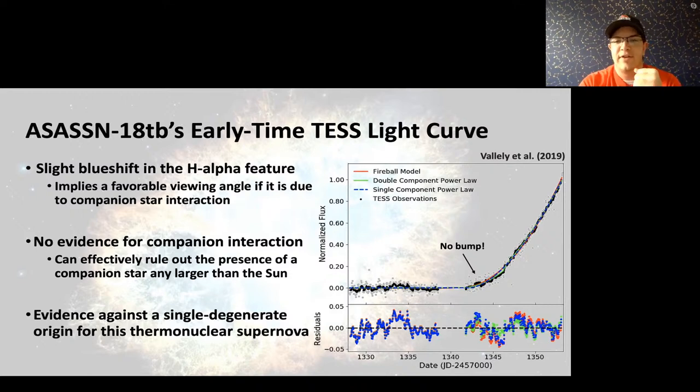It would have been really exciting to find a nice smoking gun for the single degenerate scenario and start building a statistical case for how often they occur. But instead, it seems like after more spectroscopic follow-up, the most likely explanation is that that H-alpha was probably from CSM interaction. So the hunt goes on for single degenerate smoking guns.